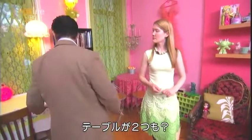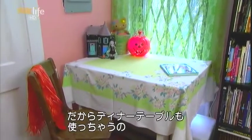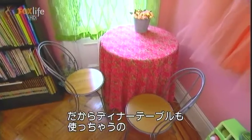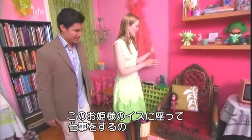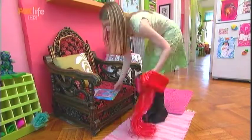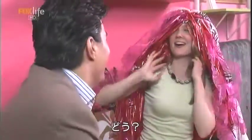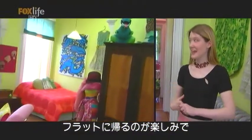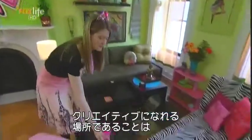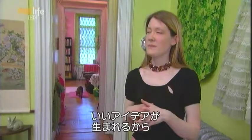So do you use these tables behind me right here? I do, but oftentimes, even though that's a very big table, I'll have supplies out on there, but I'll also have supplies out on my little dinner table, and I like to work in the princess throne. Well, sit down, princess. And I like to have my supplies all around me. The thing that I love most about this place is that I am always really, really happy to come home, and I feel very creative in this space, and that's what's most important to me. I need to live in a space where I'm going to be in very good spirits and where I'm going to generate really good ideas.